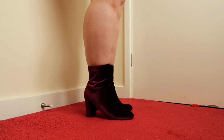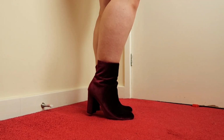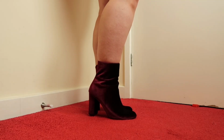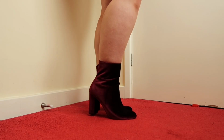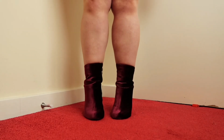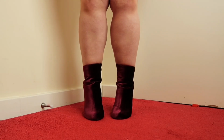I think my absolute favourite aspect of these boots is the gorgeous colour of them. That's what initially drew my attention to them in the first place. And I cannot get over how luxurious they look with the fabric choice as well, with that velvet fabric. I'm absolutely over the moon with this particular pair of boots from Dorothy Perkins.